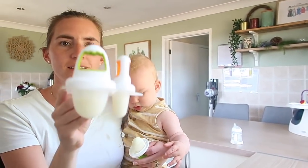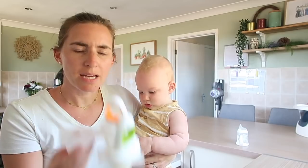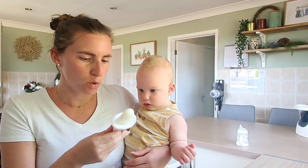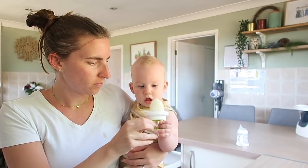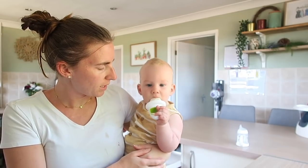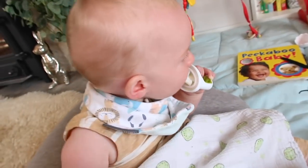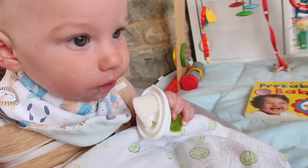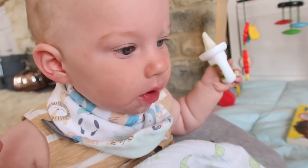A bit warm. Just trying Miles with one of these little ice lolly mould thingies. The other one's in the freezer. I got these actually ages ago, at the beginning of his weaning thing. I ordered loads of things from Amazon. They're under £4 for like four. Breast milk lolly. You want it? I actually think he's going to be disappointed when it's all gone. Is that nice? What flavour is that? It's milk. Mummy milk.